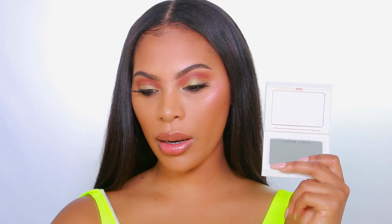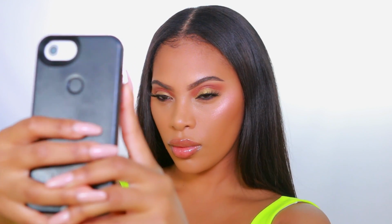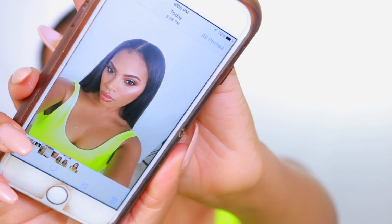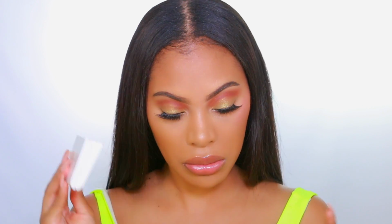So I do love the blotting powder as well. I'm gonna try and take a picture to see if I have any flashbacks. I have absolutely no flashbacks. Can you guys see that? But it takes really nice photos. I don't have any flashbacks, so I love the blotting powder. I'm gonna definitely use this more frequently. Never thought I'd be using blotting powder, but I'm gonna use this.